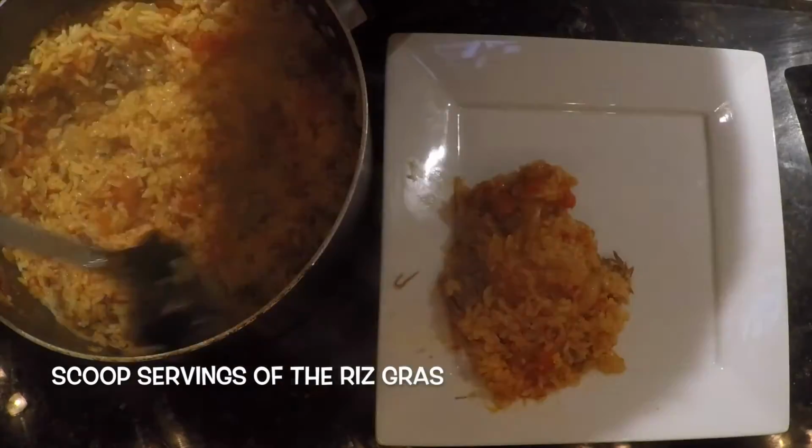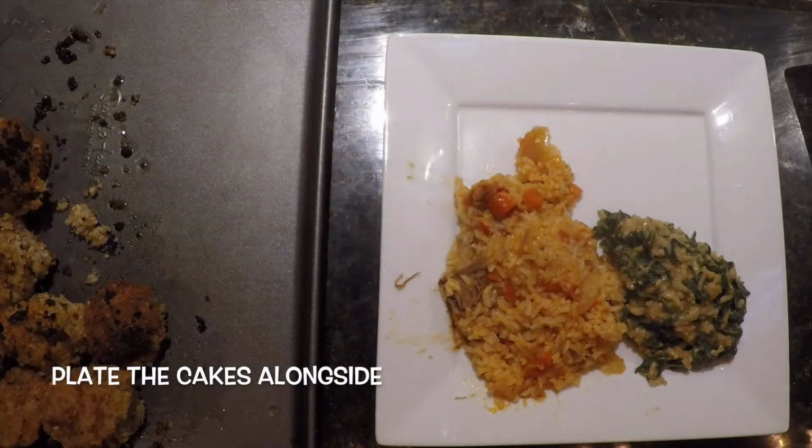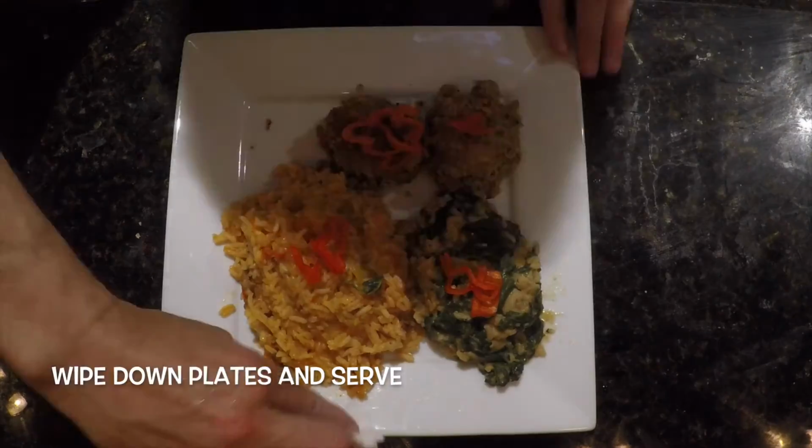Scoop servings of the riz gras, scoop servings of the babenda, and plate the cakes alongside. Dress with sliced habanero or Scotch bonnet peppers optionally, wipe down the plates and serve.